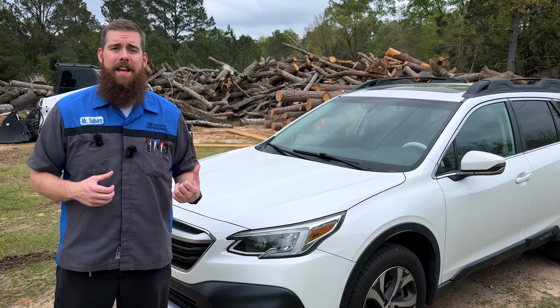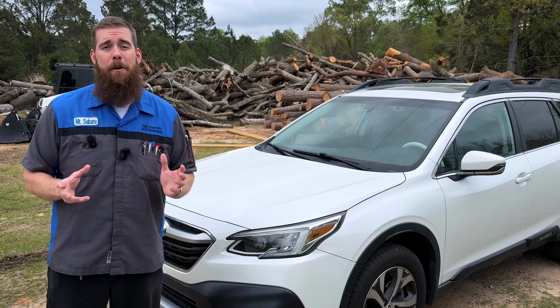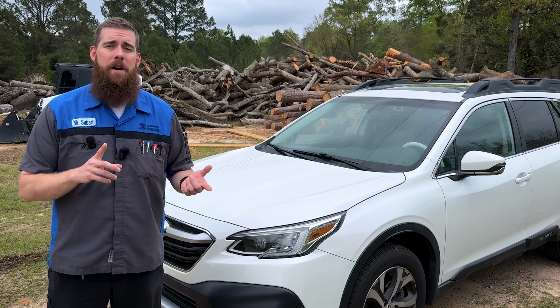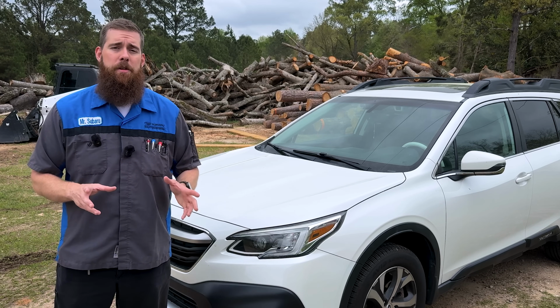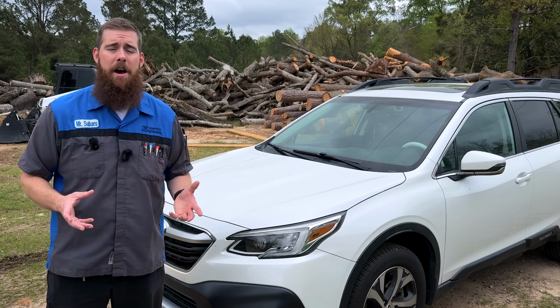And the second thing is a post-purchase inspection. Now, normally I would encourage you to get a car checked out before purchasing it, but sometimes that's not always the case. So let's go ahead and get to it, tackling this oil change, doing a front-to-back inspection, and seeing how this 2021 Outback Limited has held up over the last 72,000 miles.